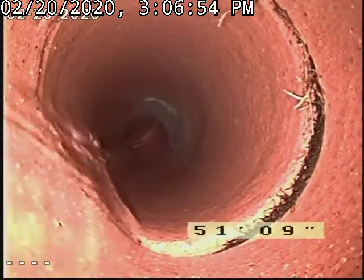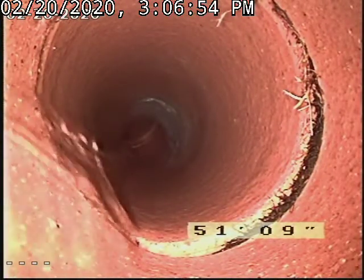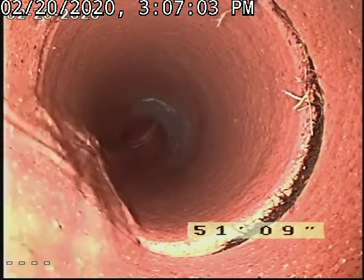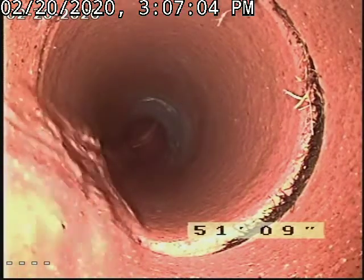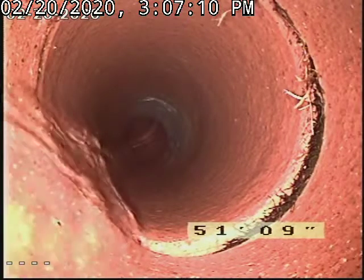Right here we got a little bit of separation in the pipe at this joint where the roots are growing in. We're probably right along here where the tree is, and the roots are probably physically wrapped around that pipe, and it's just grabbing onto it. Kind of like a boa constrictor, just tighter and tighter on it.